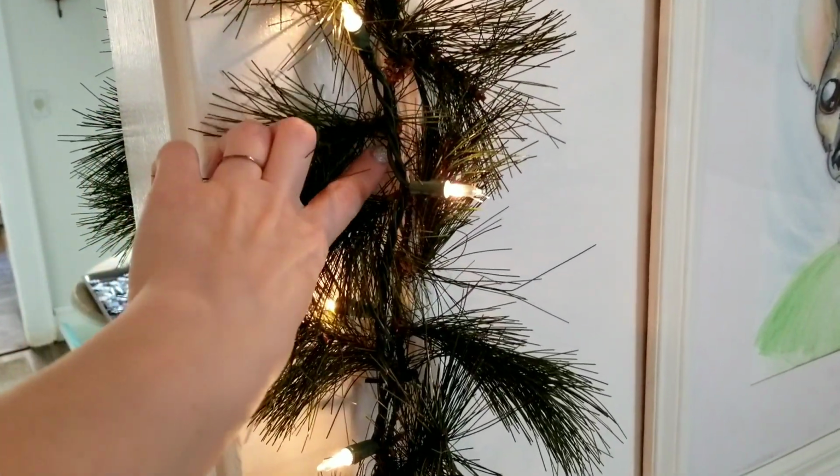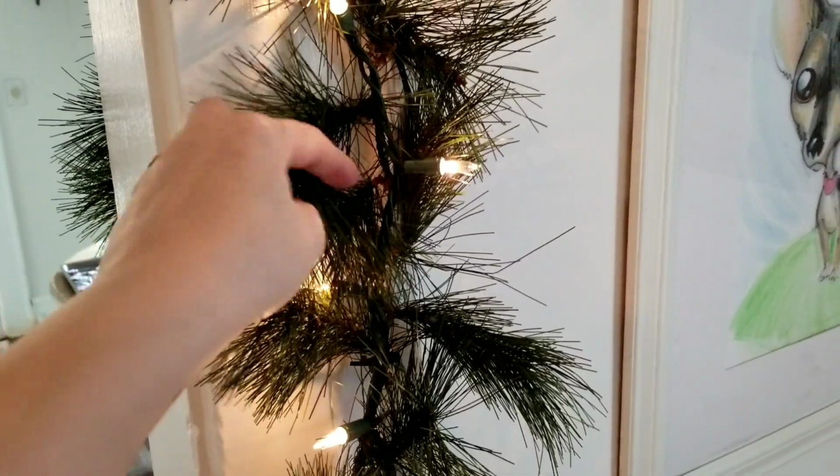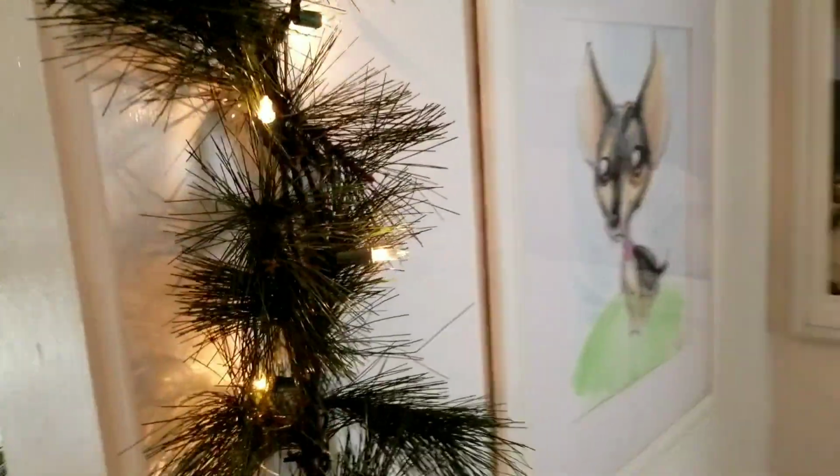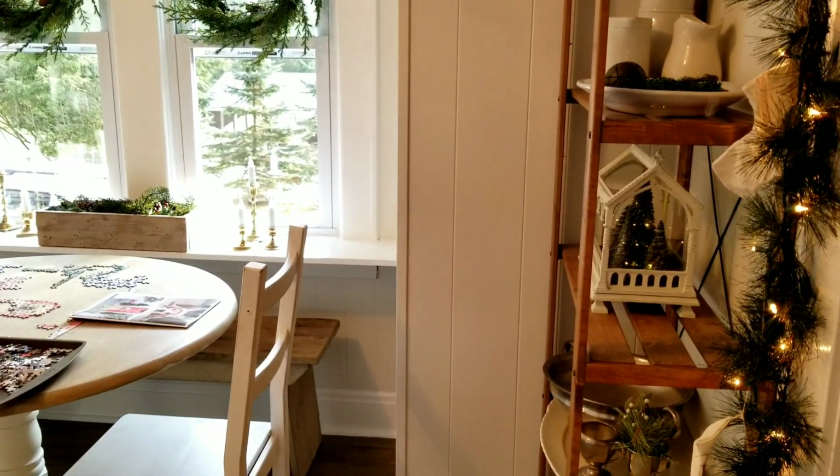And they have a metal frame, so you can wire them together to make the length you need. But now we are going to come into the dining room.